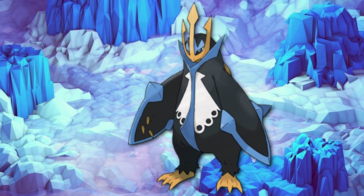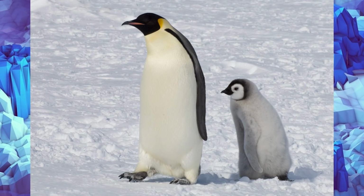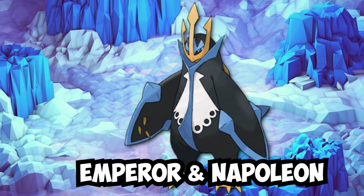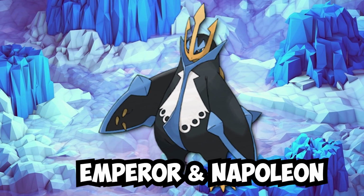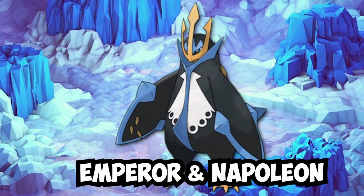Empoleon is a different story. This final stage is clearly based on an emperor penguin and also has a hint of Poseidon references in it with the whole trident on its head. And on top of that, its name also mixes the word emperor with the word Oleon, which comes from Napoleon, which is the name of the French general Napoleon Bonaparte. So yeah, there you go. It's a pretty cool concept, I'm gonna be honest. I really like this one the most.